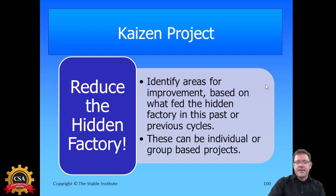The idea is that they will know best what bugs them, and so they're the ones that could come up with the ideas of what to improve better than anybody around them. All of this reduces the hidden factory, and we call it a level of effort improvement, so that going forward we'll get a lift from that.